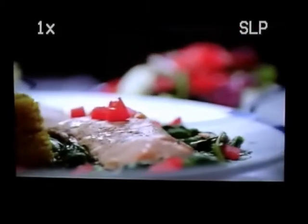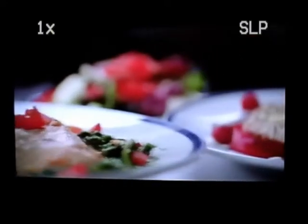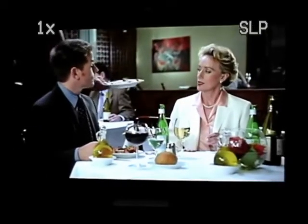So here we can lock our setting on the salmon plate and do a transition in the camera move over to the dessert. And here you'll see the saturation come down on the berries and a more natural looking substance takes us to the people. And again, that warmer finish helps very much.